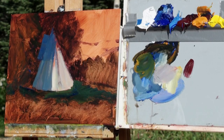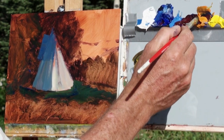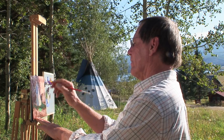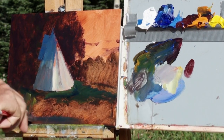It's really, really dark. So I'll just take alizarin crimson, ultramarine blue, and a little bit of my Indian yellow. And I'll darken that up right now. And then I can put those lighter green colors over it. I think I'll make this darker down here.